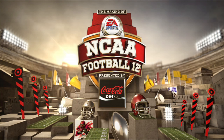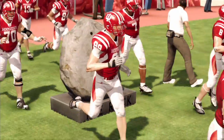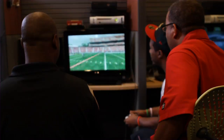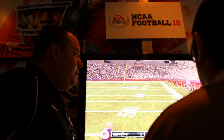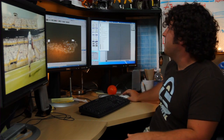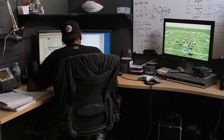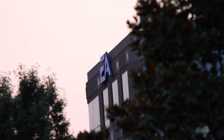Previously on the Making of EA Sports NCAA Football 12. The EA team brings the sights, sounds, and styles of the college game to life. With the help of their most passionate fans, the team pours everything into the final stages of development. While the game's producers wow the crowds from coast to coast, the team on campus is plagued with offline problems and now scramble to get the bugs out. They may fail to bring the game to market.